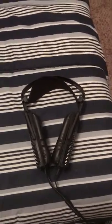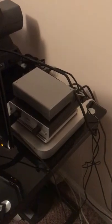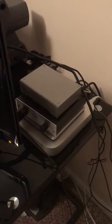Over here is something pretty neat. A friend of mine from Okinawa gave me this Stax electrostatic headphone system. And these things are really expensive, and he just gave it to me. And I've got it plugged in to a digital analog converter, and then that's the controller for the electrostatic headphones.